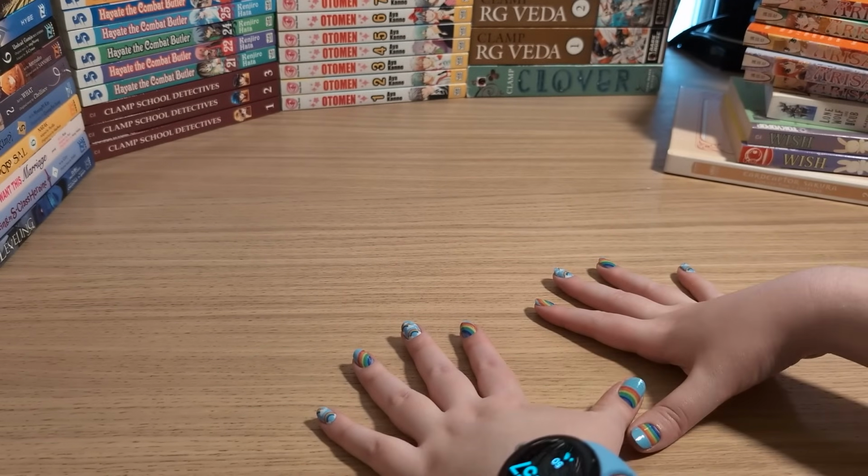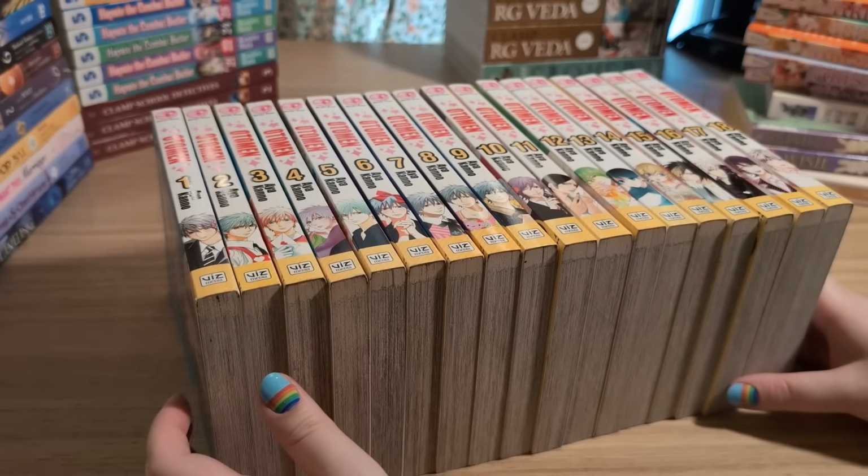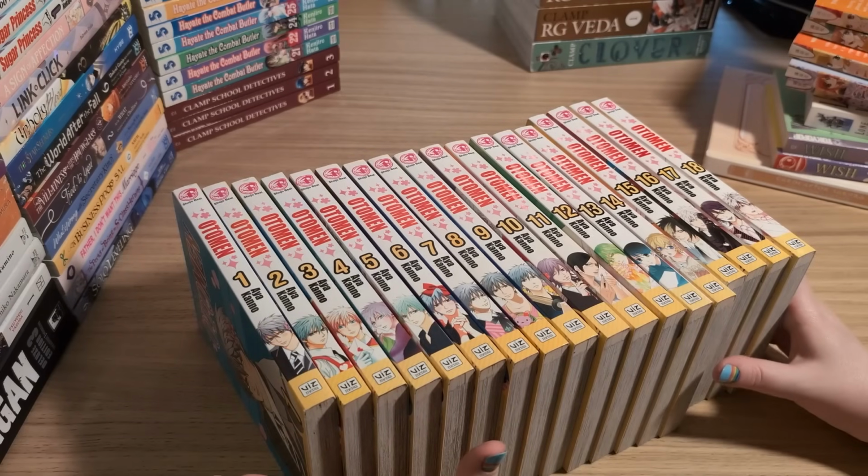Now we got some bigger series to try and pull out. It's kind of cut off a little. There we go, ish. Maybe I should move the camera. So we have volumes 1 to 18 of Ottoman, and that is a series complete.